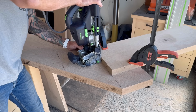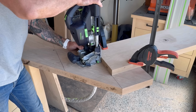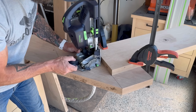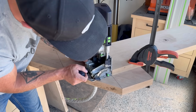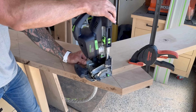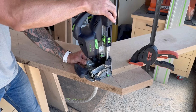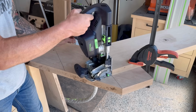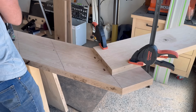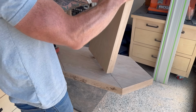This is a really good technique for doing shelves in the middle of a cabinet as well. It just makes it simpler because you don't have to add marks to your boards. You just use the boards as your marks. Does that make any sense at all? Basically, as long as you put the domino joiner in the same spot along your line, then everything should work out all right. Kind of like this.